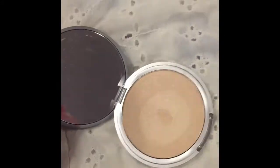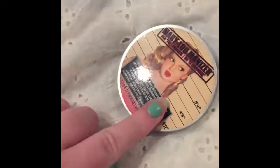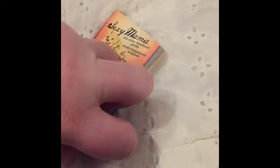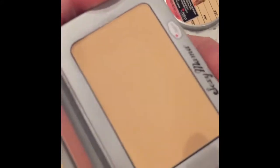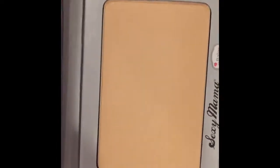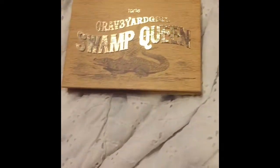I'm also going to be using Cindy Luminizer again. I love this one. It's not the most sparkly one there is, but I love her anyway. And I want to try out this setting powder I've got from The Balm, and it is Sexy Mama. It looks like it's got, I was going to say a bit of sparkle, but it really doesn't. Not really sparkle, but a sheen, you know? You can kind of see it there. It's got a bit of a sheen to it, so I want to see how that is. And why not check out what this is. So I'm going to swatch everything, and then I'll give you guys a shot of that.